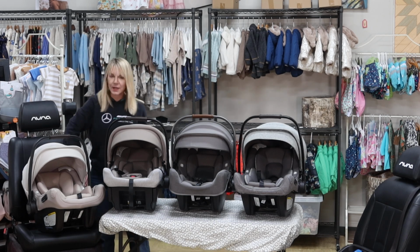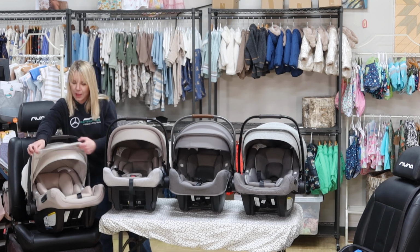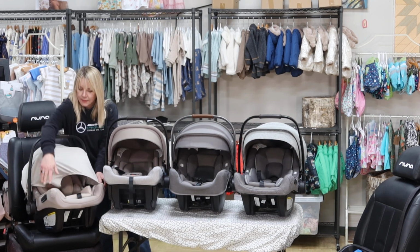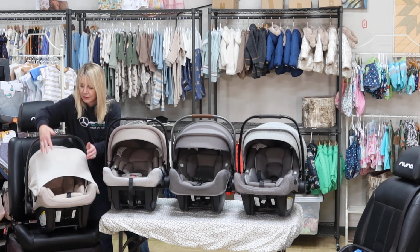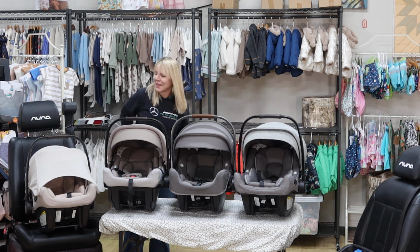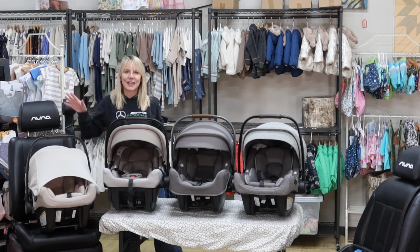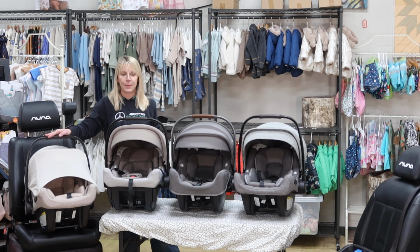The lightest weight one on the end here, in the lightest color as well, this color is called Biscotti, and I am just going to go ahead and put the sunshade sky drape down. That color is called Biscotti. That is the PIPA AIRE. That is going to be a $380 price point, and it comes with the original PIPA base.